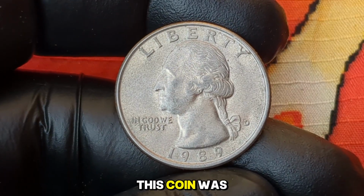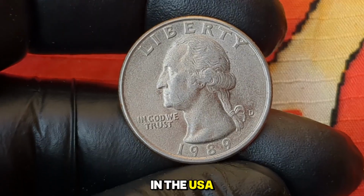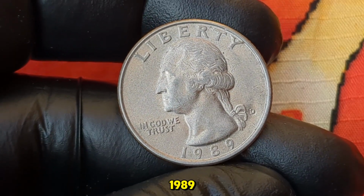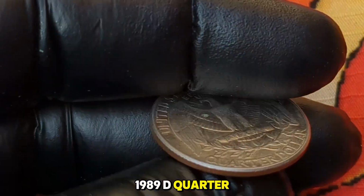The D mint mark. This coin was produced at the Denver Mint, one of the most active and high-output mints in the USA. The Denver Mint produced well over 800 million quarters in 1989. Because of such a high mintage, a normal circulated 1989 D quarter is not rare.